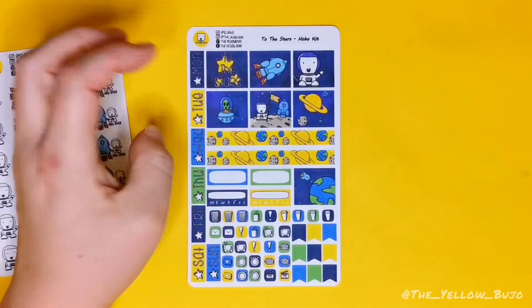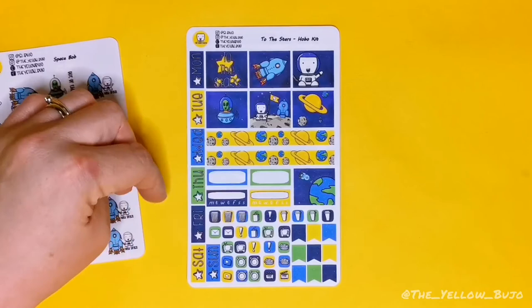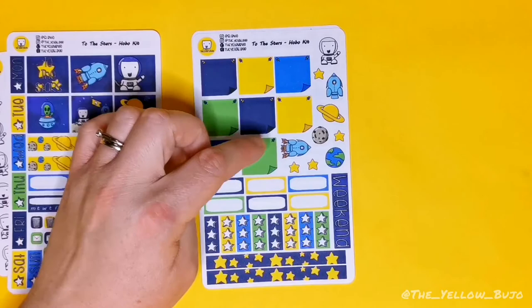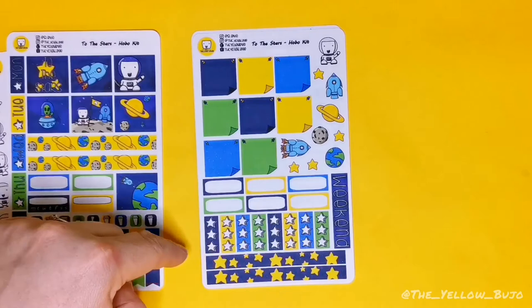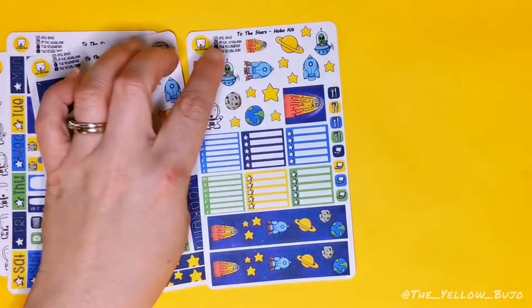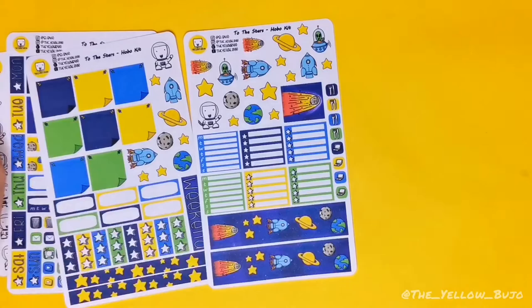You've got some washi strips, and then you get a couple of half boxes, a couple of habit trackers. Lots of little icons and some flags. That's the first page, sorry. Second page, you get sticky notes, and you get some deco. You get more half boxes, 3-star checklists, little weekend banner, and some more washi. And then final sheet, you get more deco, your final 4-box, your weekly checklists, 5-star checklists, some more icons, and the big washi to go wherever you want to put it, really.